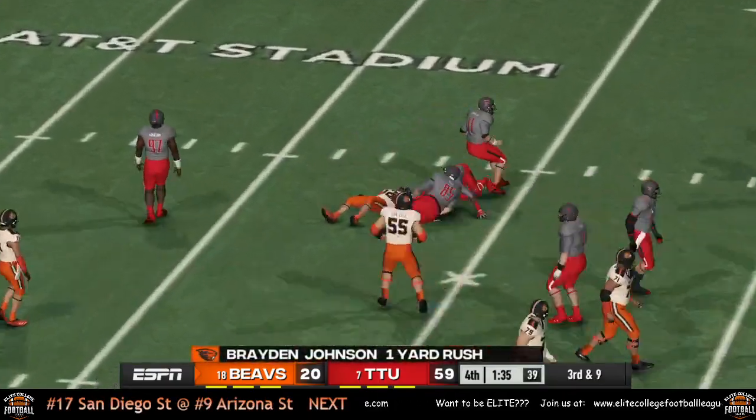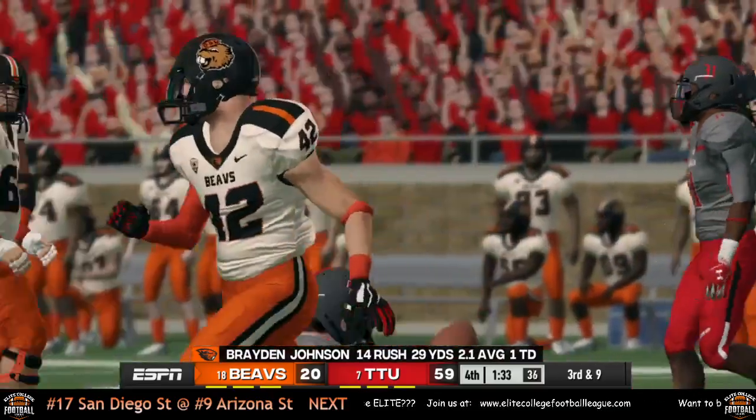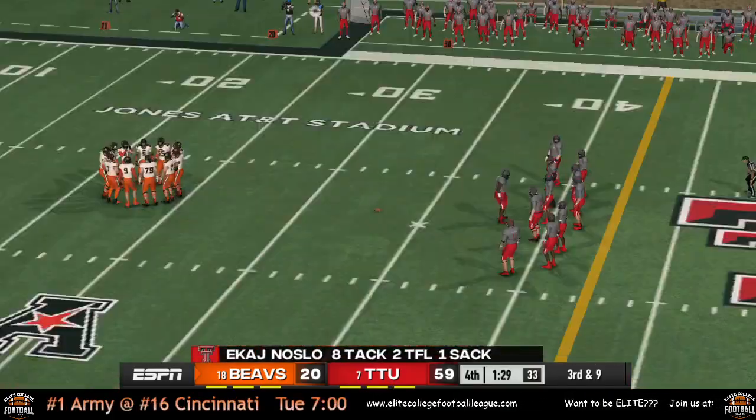He makes it out to maybe the 33-yard line. Gain of one on the play. That'll make it third down.